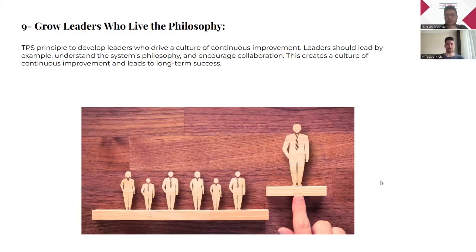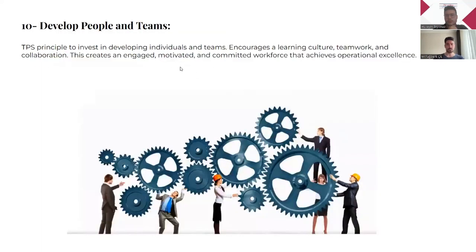The 10th principle of the Toyota Way is develop people and teams. The TPS recognizes that people are the most important asset in any organization, and therefore invests in developing individuals and teams. The TPS encourages the development of a learning culture where employees are encouraged to learn new skills, share knowledge, and participate in continuous improvement initiatives.